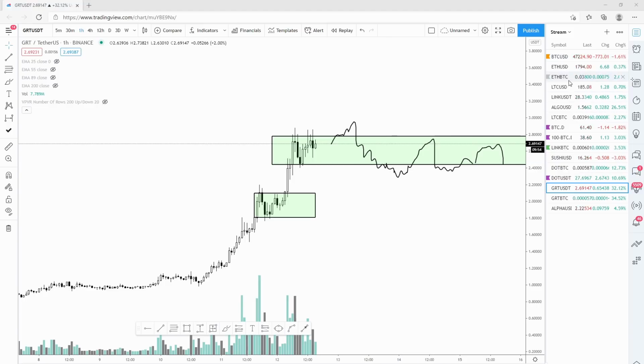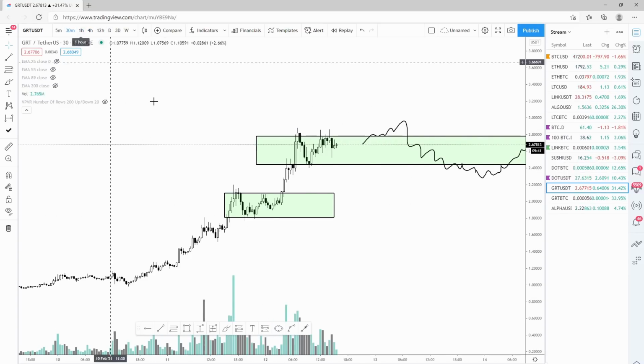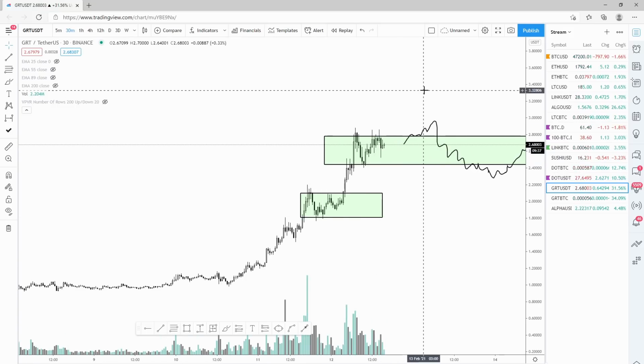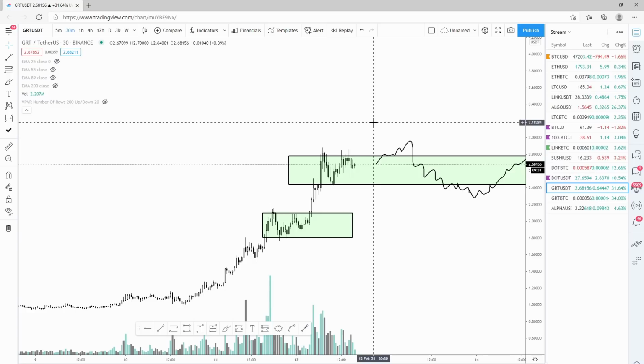If Bitcoin starts to pull back heavily, then we are going to see altcoins follow from the USD pair, in my opinion. So where can I find GRT to basically go to? I honestly have no idea. I mean, if this went to $5, it wouldn't surprise me one bit. If it doubled in price, that's entirely possible. It could go to $10.